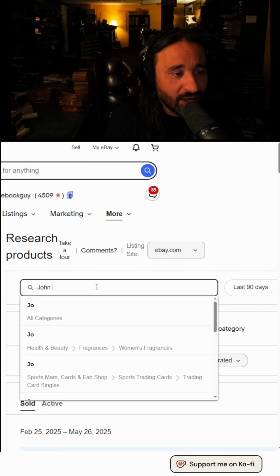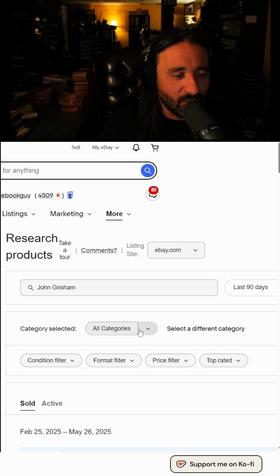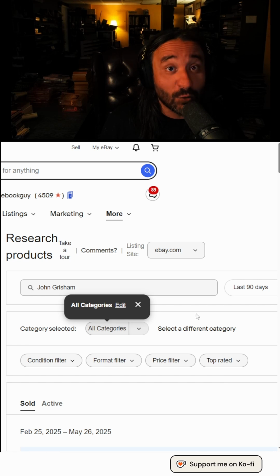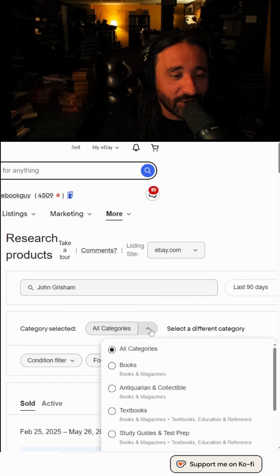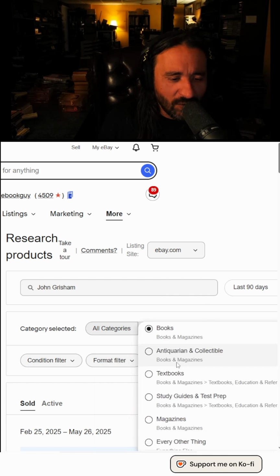We're going to type in John Grisham, and we're going to be here probably all the way up to about 8:30 my time, about an hour show today. I'm trying to do this show more times during the week. I've got to get my act together, because this is really fun and actually really useful. And I also dig it because I want to do all books.